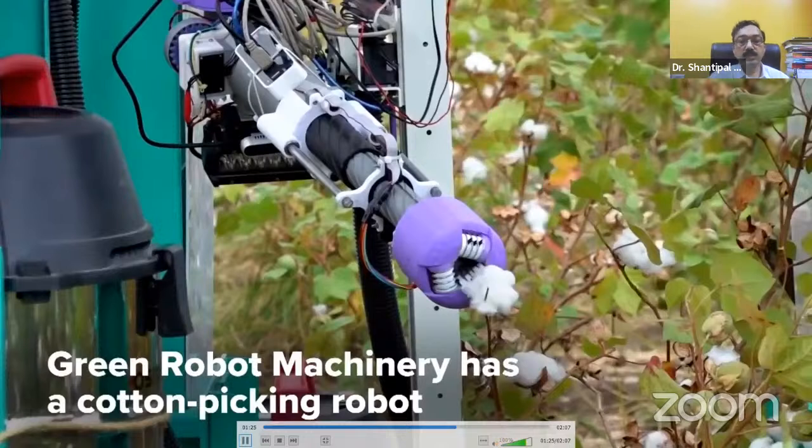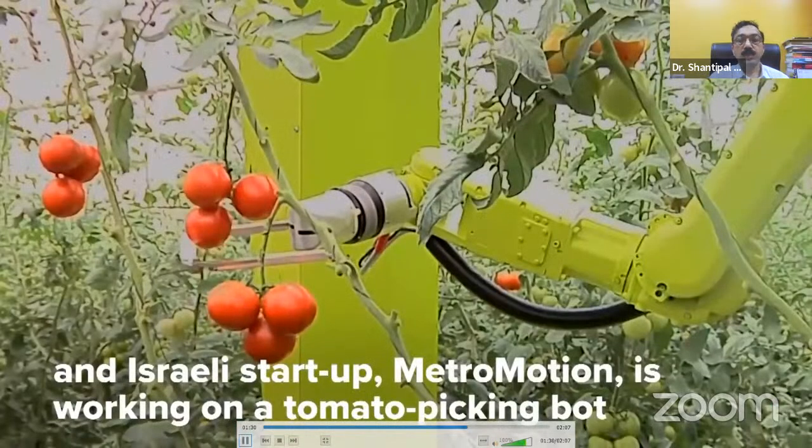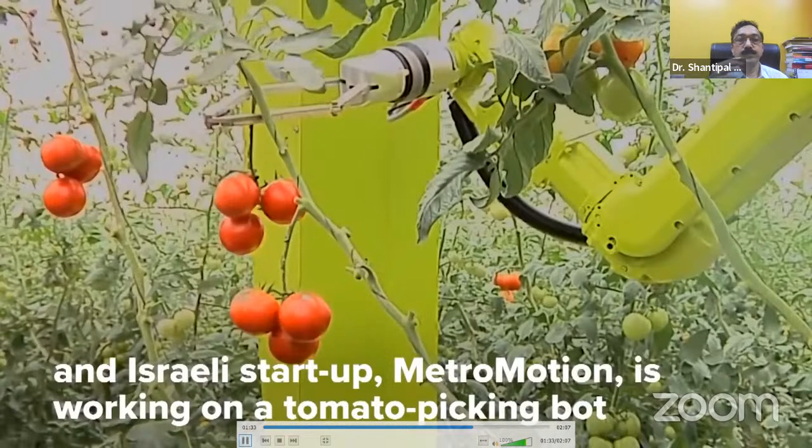See, various mechanisms are being implemented. For cotton picking, it is a different mechanism. For strawberries, for capsicum, for apple, it is a different mechanism. But for tomato picking robots, they are using a different mechanism. So as per the application, as per the quality of the crop, change in the gripper is essentially required.